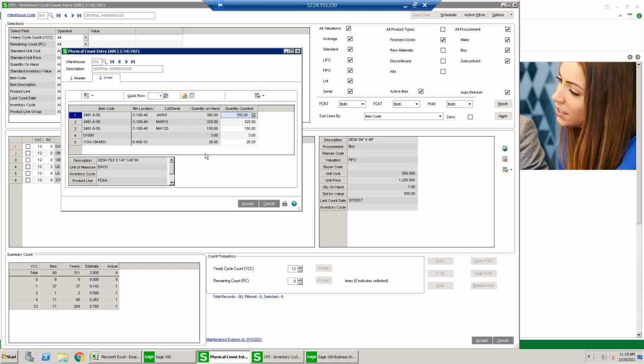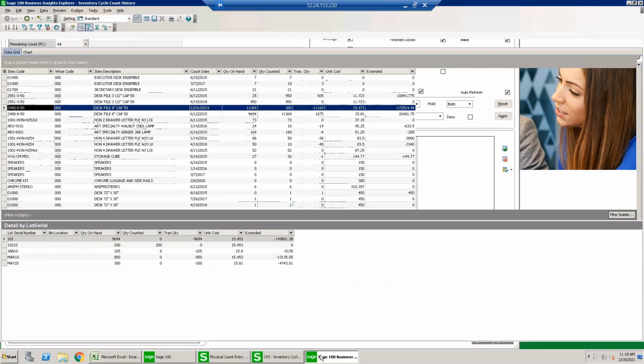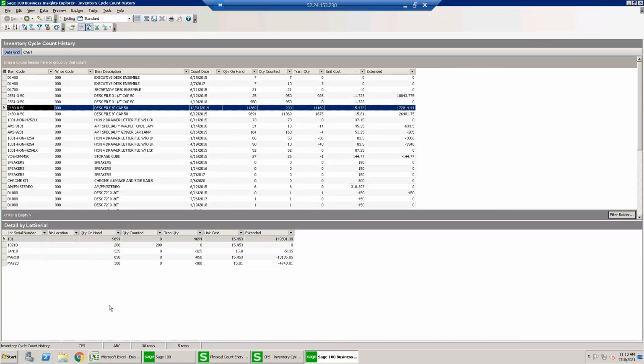So once the cycle count has been run and this process is all completed, you obviously want to know the results. How accurate is my inventory? So for that reason, we have created an explorer called CPS Inventory Cycle Count History.